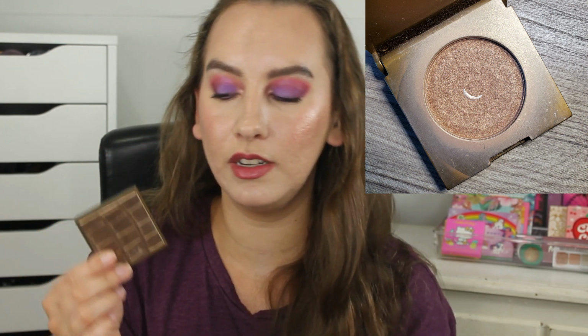I have my Tarte Park Avenue Princess bronzer. This is a mini, 3 grams of product. I did have pan in this. I had 100 uses in on this bronzer. I've used it 9 times since rolling it in. And look at that pan! Doesn't that look so good?